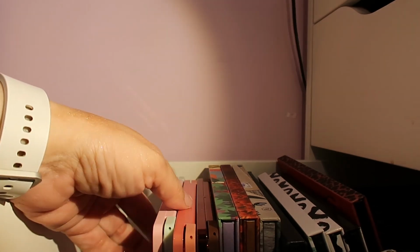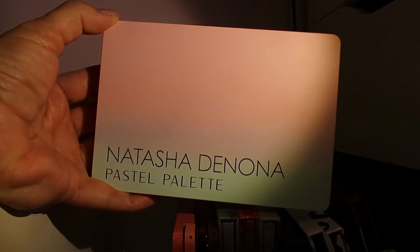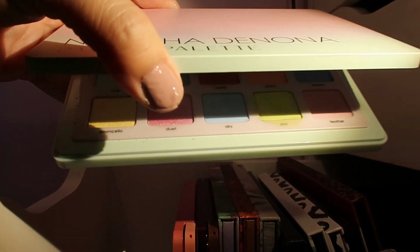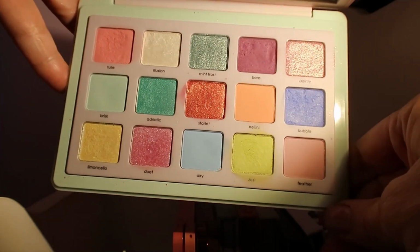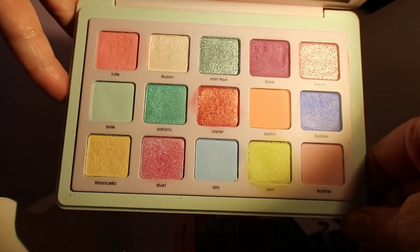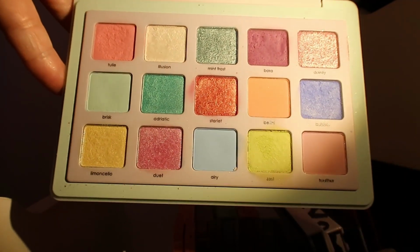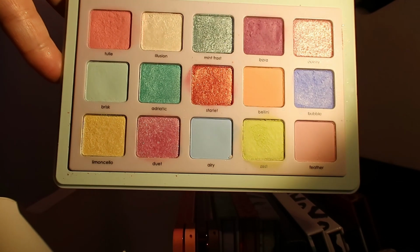Okay, now I have three midis of Natasha Denona. I have the Natasha Denona pastel palette. Let's just open it. Okay, I love it. There's no way I'm giving this up. No way, Jose, no way. Love this palette. These are gorgeous.